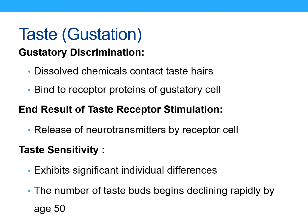Gustatory discrimination: we discriminate dissolved chemicals when they come in contact with our taste hairs. They're going to bind to receptor proteins of the gustatory cell and then create an action potential, which goes along the pathway that we previously discussed. The neurotransmitter released by the receptor cell is what's going to stimulate the next neuron in that pathway.